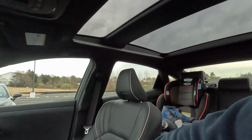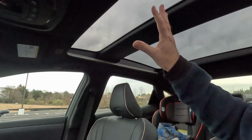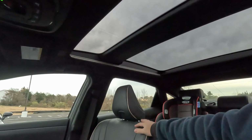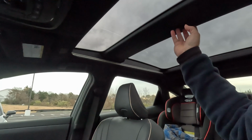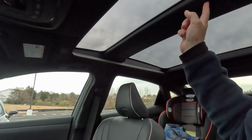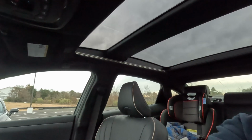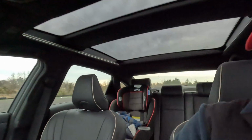As we look up, we do have a full glass roof. This is not a sunroof. The glass does not open, but we do have a roller shade that can cover the glass. This is a structural brace. You cannot see it from the outside, but the entire roof is one big piece of glass that is simply viewable here on the inside. Me at 5'10", I've got plenty of headroom with that. No real complaints in this one.